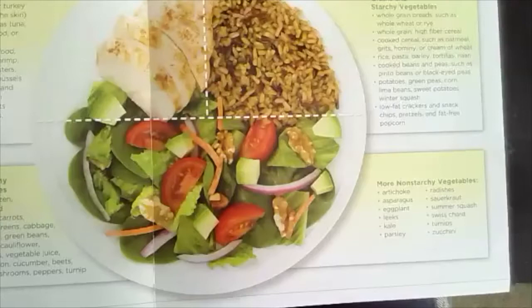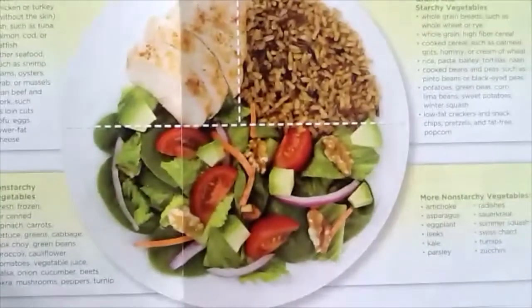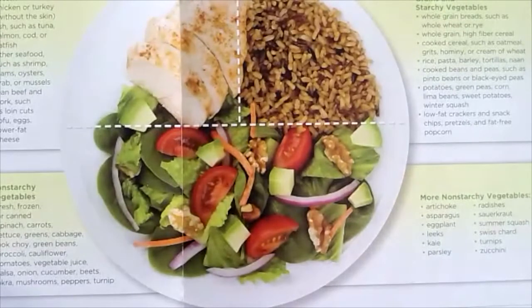So what I first wanted to do is just talk about a very basic way of eating that you can apply when you're eating out or even at home, and that's called the plate method. So I'm gonna switch my camera view and just show you a picture of this plate. And some of you might be familiar with this. The plate method, like I said, is just one way to help balance different food groups and portions.